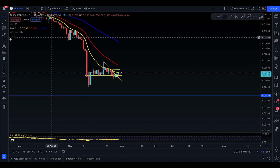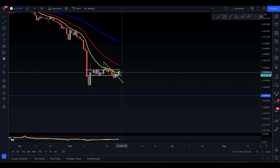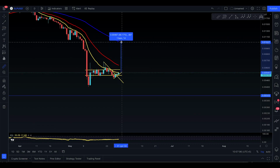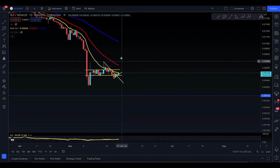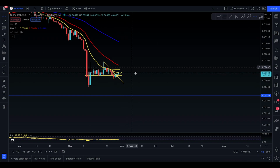And who knows, if things get very bullish and cross the 20 EMA as well, then you're looking for SLP to actually come up here for a 90% rise to the upside, and that's going to be amazing, man. Really amazing if it manages to come up to this level.